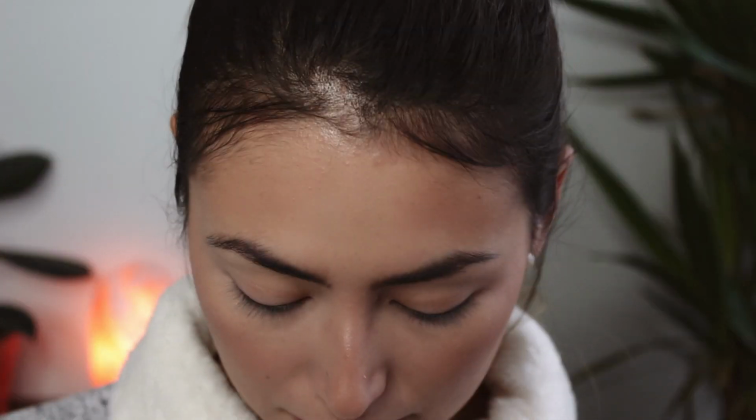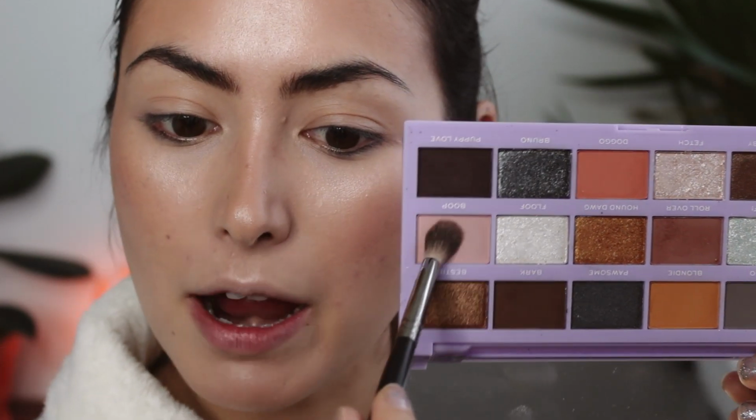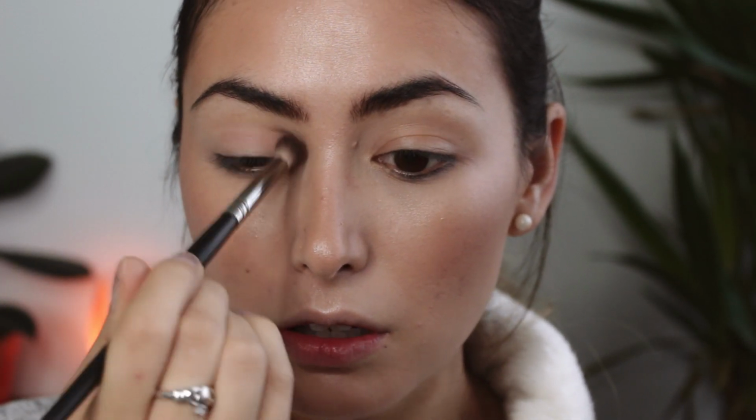So I'm gonna start by taking the shade Boop. I'm gonna use that Alter Ego brush, and I'm going to blend this into my crease. It's the perfect rosy pink crease shade. Reminds me of a little dog nose. It's so cute. I'm also going to apply that color to my lower lash line as well. Just gonna buff it in.